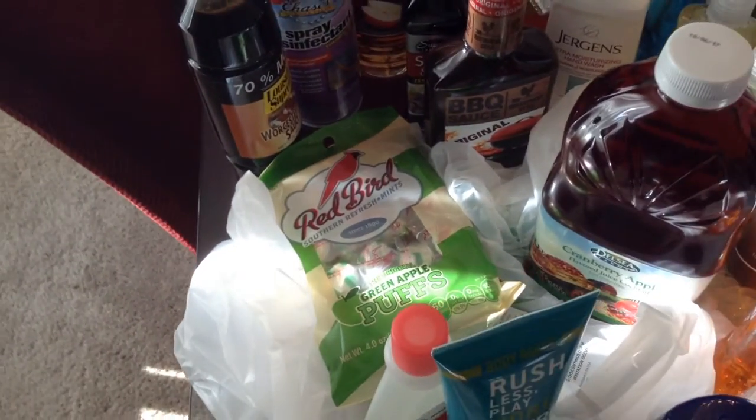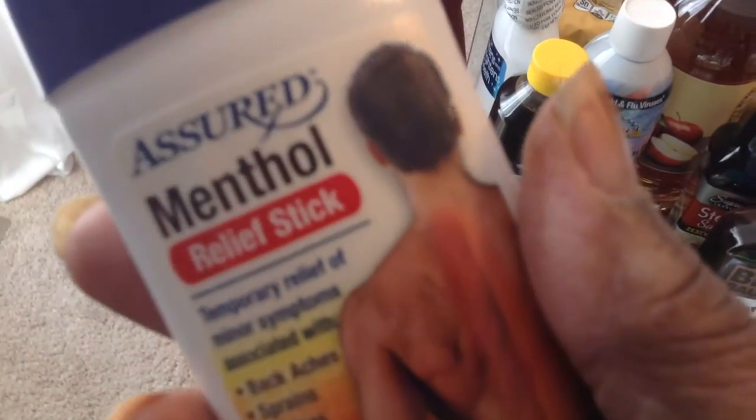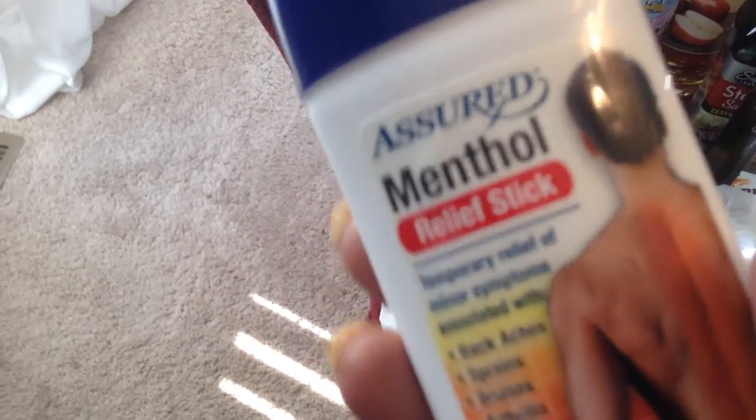Okay, let me see. And Color Mates liquid eyeliner with mirror, and another menthol relief stick, because Walter's back be hurting too, but he'll use this.